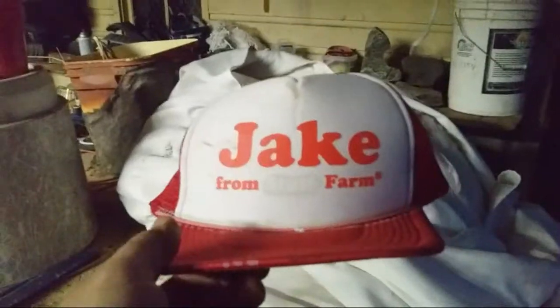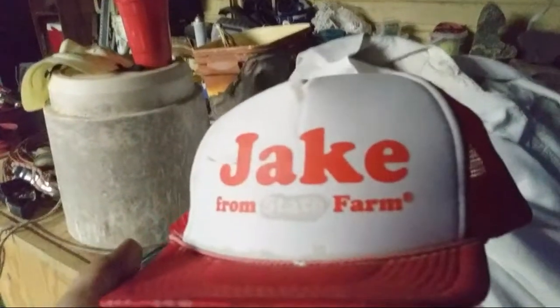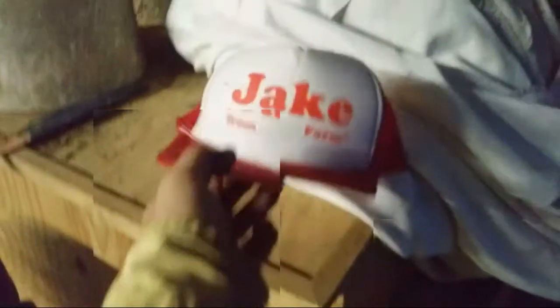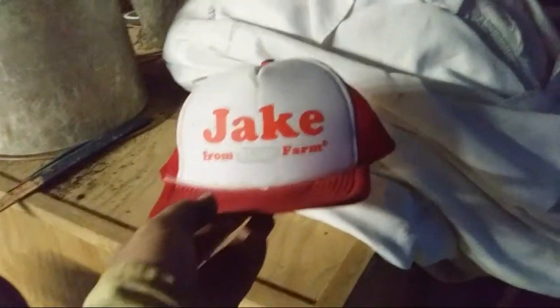These are the fence posts we got this morning. And guess what these are? I'll tell you what these are. That's my hat. It used to say Jake from State Farm, but as you can see, I put the sand-colored paint over the state. And I'm going to write MBH for Mockingbird Hill Farm on there. Or I might put BLB.